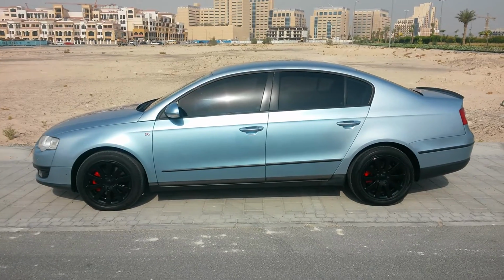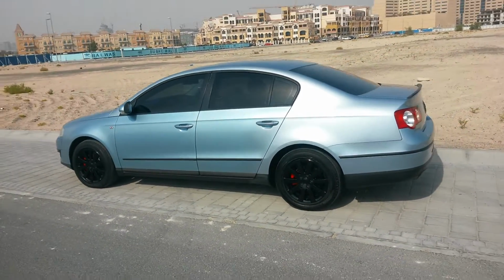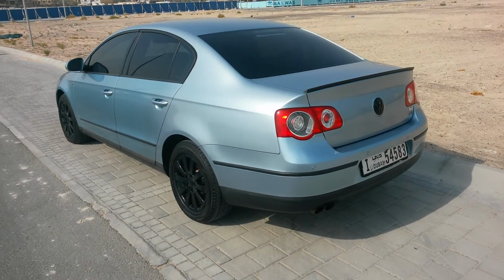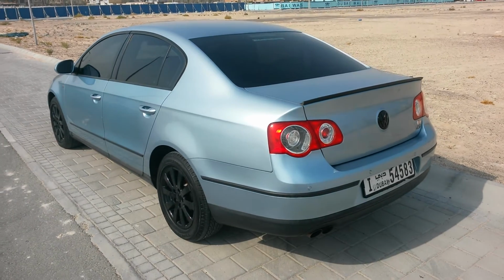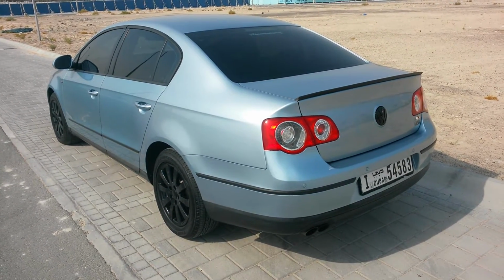Light tints all the way around have just been done. Those are of course all legal, the car having no issues passing its RTA test, but we'll do exactly the same again for its lucky new owner. From every angle then, a rather distinctive looking vehicle.